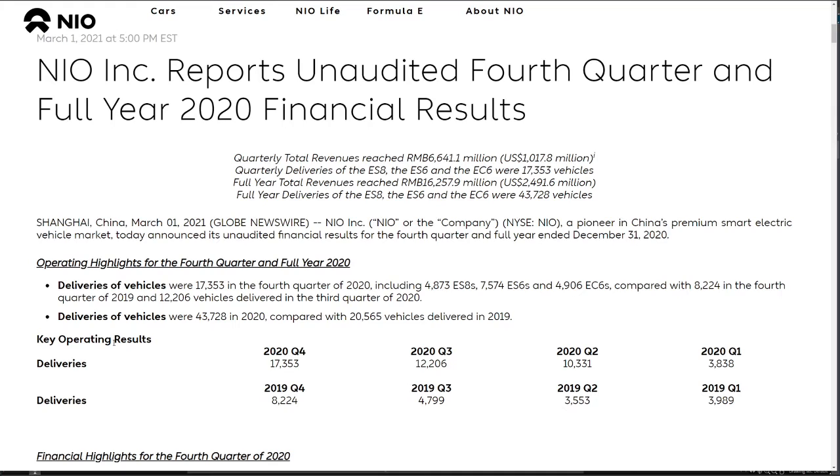Here are the financial highlights for NIO for the fourth quarter and the full year of 2020. Revenue is roughly $1 billion US, and quarterly delivery was 17,353 units, making the entire year delivery 43,728 units. In comparison, Tesla delivered 499,000 units in the entire year of 2020.